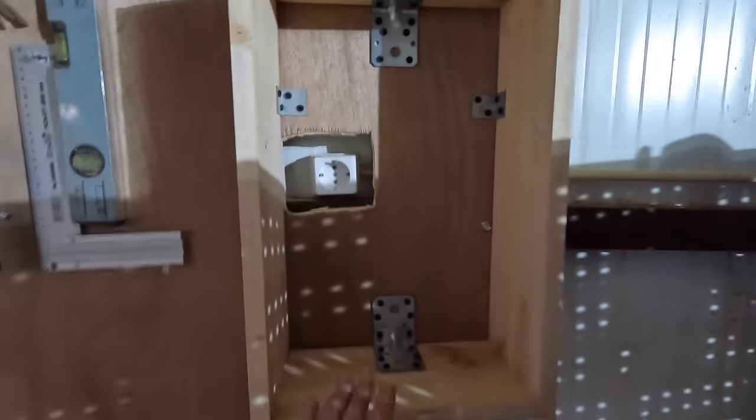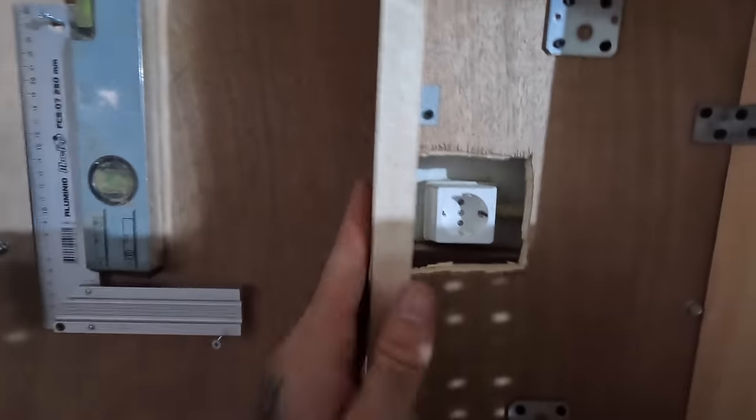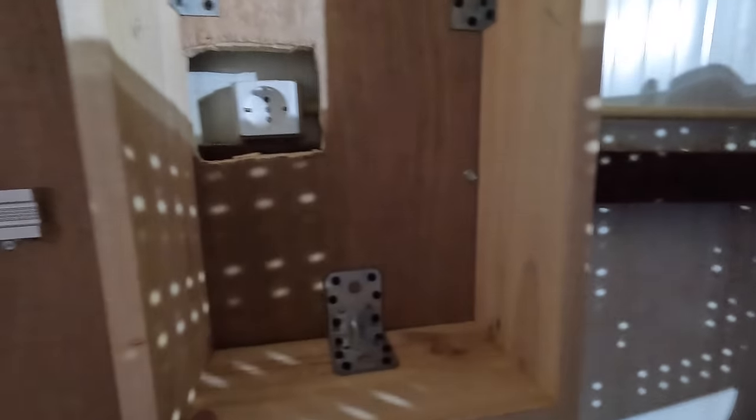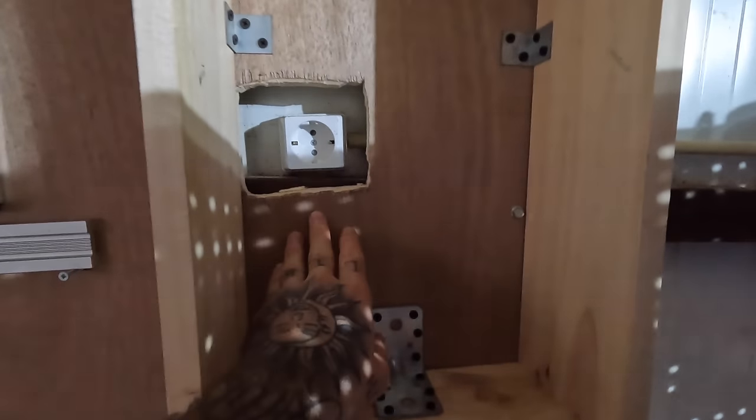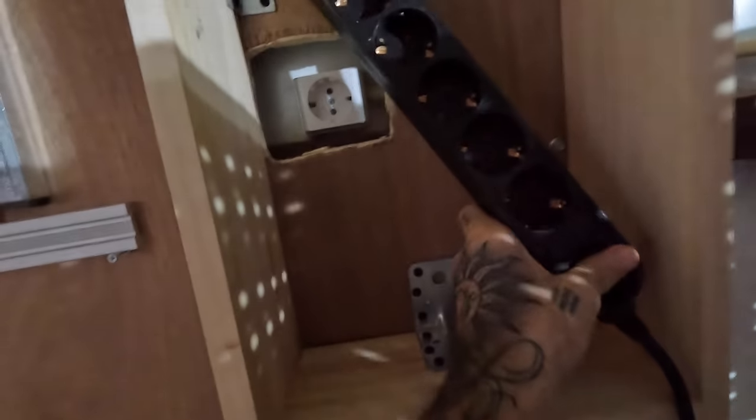Okay, so this is in place now, so I just need to get some hinges for this and a little latch to keep the door from swinging open. I need to get a smaller extension lead as well, because the one I was going to use for this project is massive, which I thought I would need, but I didn't want to make it so big.